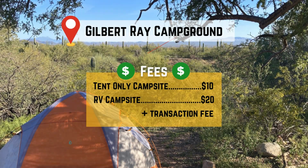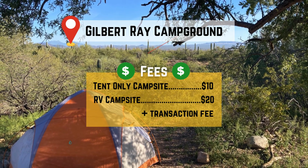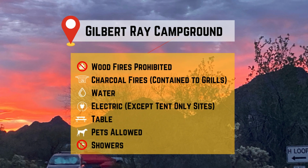The campground is very reasonably priced. Tent-only sites cost $10 per night plus registration fees, which are about $3, and RV sites are $20 per night. A few of the park amenities and rules to consider when planning your stay.